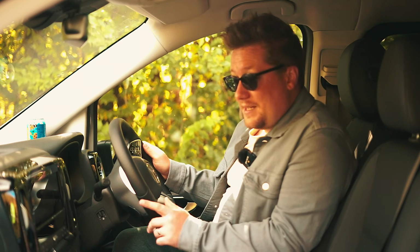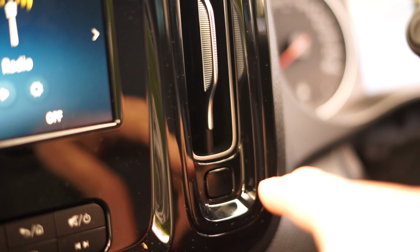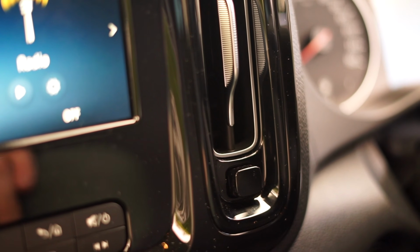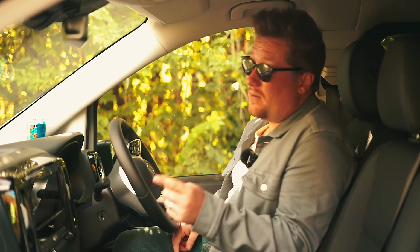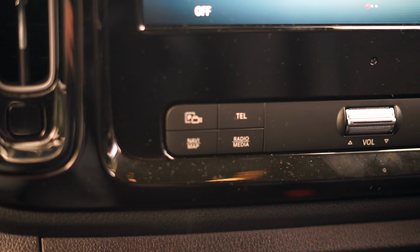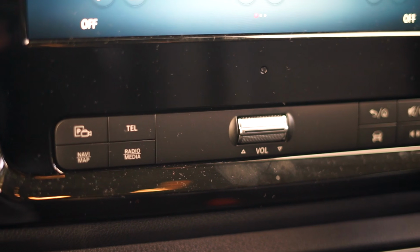But I will add to this the fact that you have heated seats on these, part of the winter pack, heated steering wheel, comfortable with an armrest. This is a great seating position, and from a technology point of view, this one's got a reversing camera and parking sensors all round. It's got advanced driving capabilities. You can take your hands off the steering wheel, but you shouldn't.